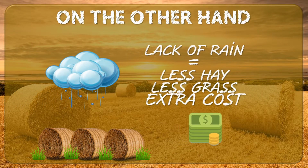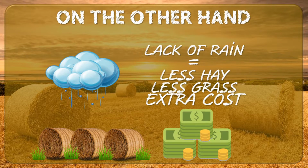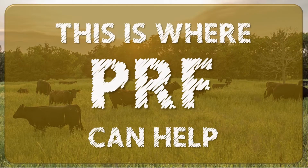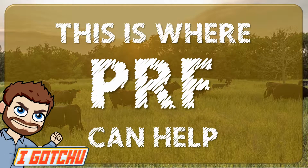On the other hand, if we do not get enough rain, then that lack of rain can mean less hay, it can mean less forage, and as a result, it can mean increased costs for purchasing hay or purchasing feed and having to take care of your livestock where there's additional days throughout the year where you're not able to grass feed or to graze them on pasture because of that lack of rain. So this is what PRF was designed for. This is what this particular coverage is intended to help with. So this is where this can be a really great tool.